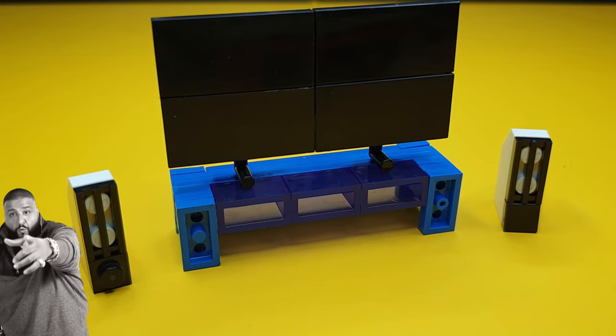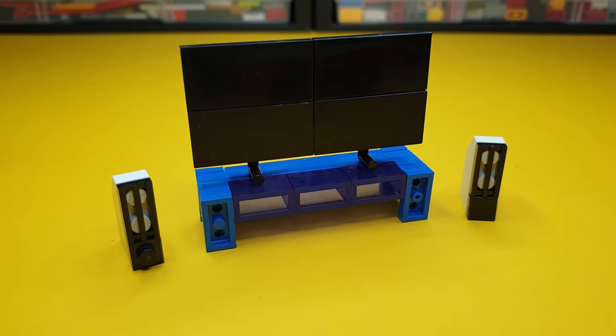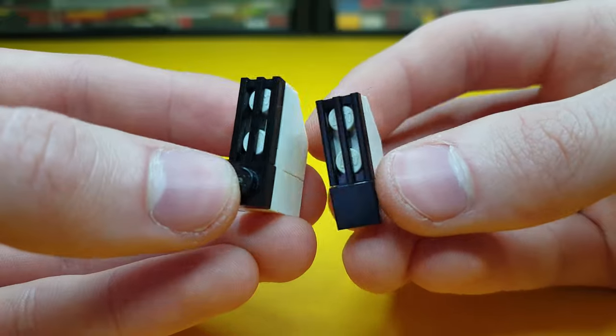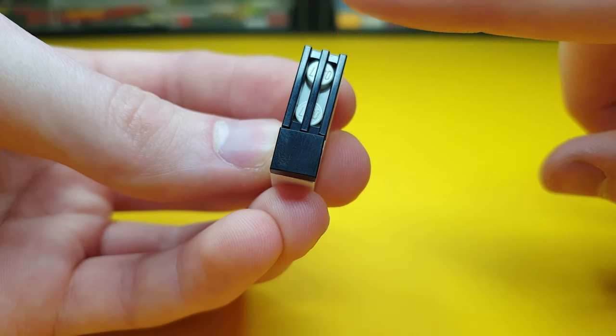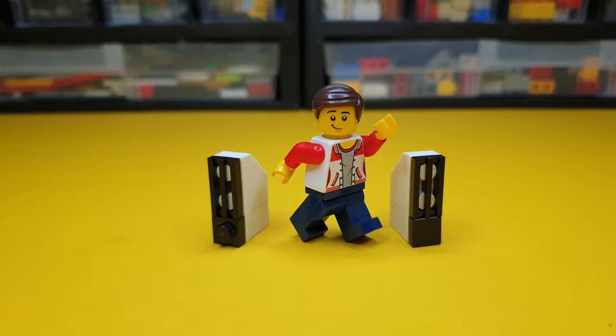Again, an idea from a small number of details. These speakers fit well with the TV that I'll show a little later. Under construction, they are quite easy and fast. One has a power button like this, but the other does not. That is, it is perfectly flat. Now my minifigure can turn up the music.